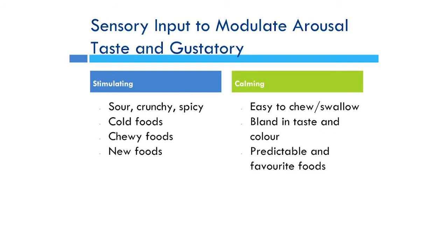The taste or gustatory system, some stimulating things would be sour, crunchy foods, cold foods, spicy foods, or new foods, whereas calming things would be easy to chew and swallow foods, bland in flavor and color, without spices, and predictable or favorite foods.